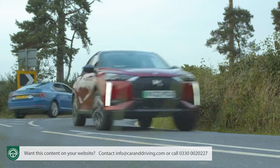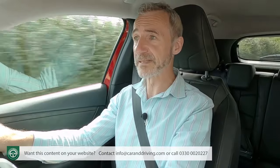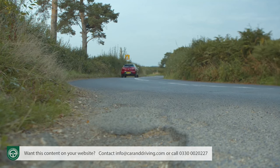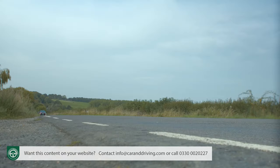To be more specific, the steering's pleasingly accurate, but it could do with a little bit more feel for the times when you're pushing on through those tighter bends. Body roll is well controlled for such a relatively high-sided small car, but the ride can be jerky and it's quickly upset by deeper potholes and sharper speed humps, although it does become rather more compliant at highway speeds.